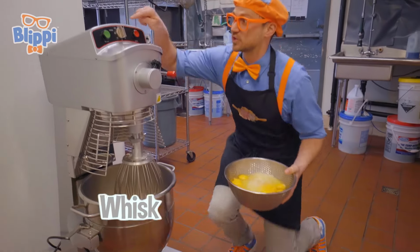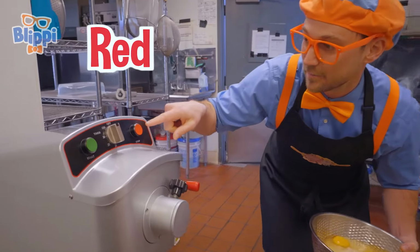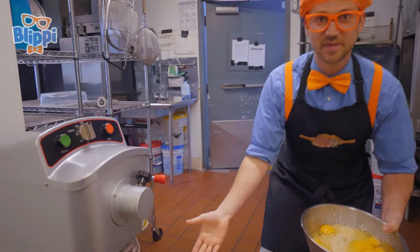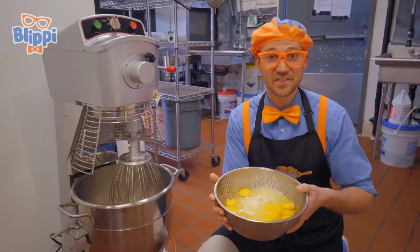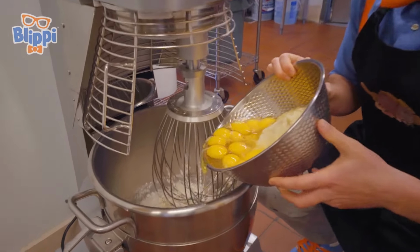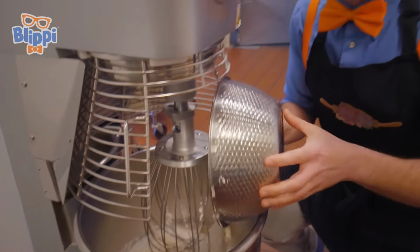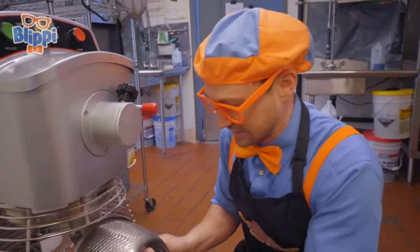Wow, looks like there's a green on button, a red stop button, and a big bowl for me to add all the ingredients. All right, here we go. Pour it in. Looks like we already made some earlier. Yeah, this is gonna be a big batch.